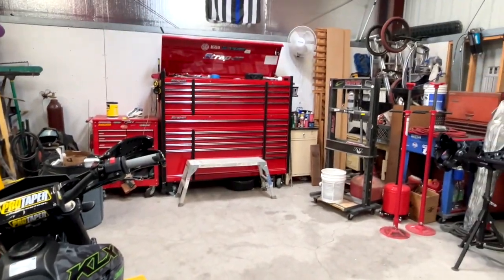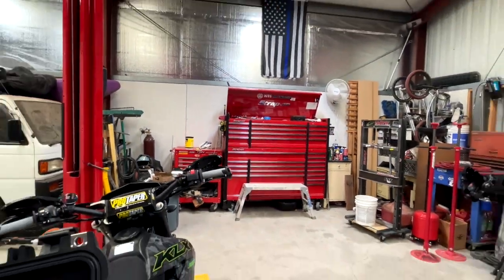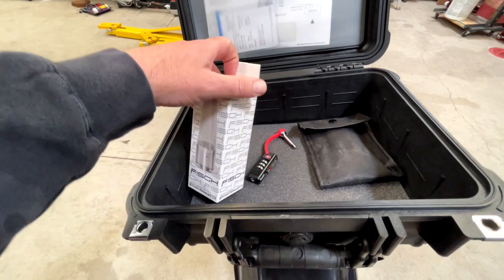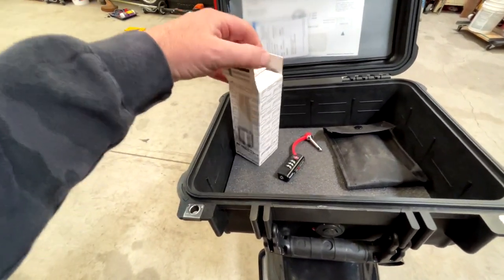My box over there. I'm a big fan of Tecton tools. They've just done right by me. So I'm gonna end up building a kit out of the Tectons. These fish spark arresters, I like this.